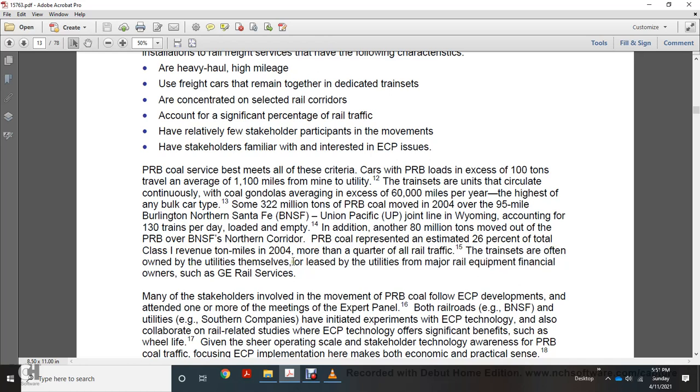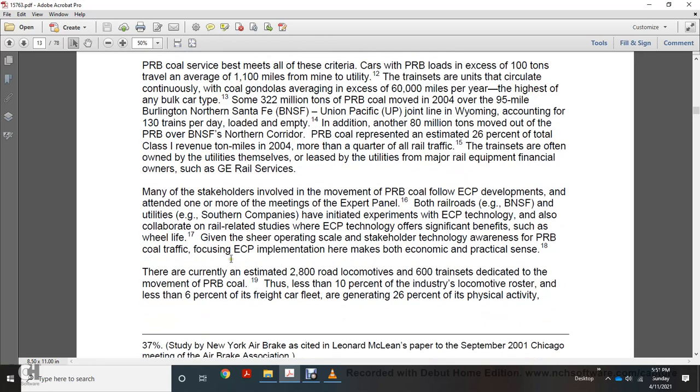The trains are often owned by the utilities themselves or leased by the utilities, with major rail equipment financial owners such as GE rail service. Many stakeholders involved with the movement of Powder River Basin coal, filed with the electronically controlled pneumatic developments, attended one or more of the meetings held with the expert panel, as did both railroads, BNSF and Union Pacific, and Southern companies that initiated experience with electronically controlled pneumatic technology. Rail-related studies of the technology also indicated significant benefits such as wheel life. Given the operational scale and stakeholder technology awareness of PRB coal traffic, electronically controlled pneumatic implementation makes both economic and practical sense.